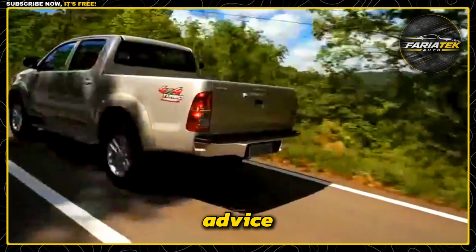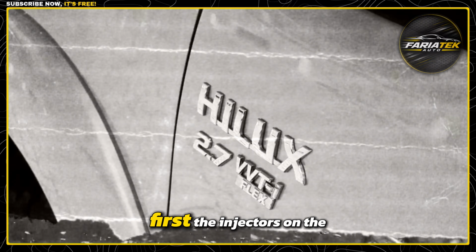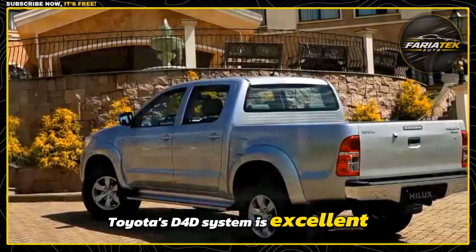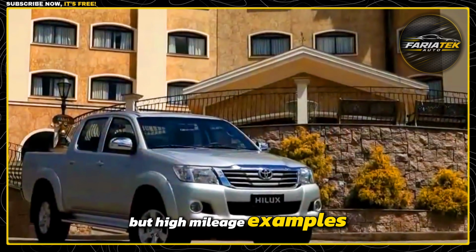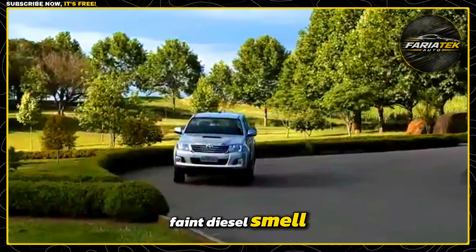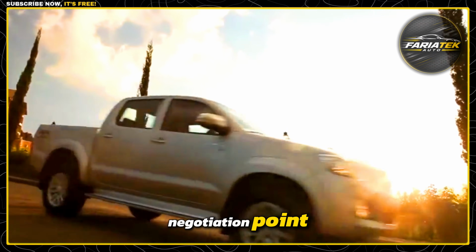Now, buying advice, because even a Hilux deserves a proper inspection. First, the injectors on the diesel models. Toyota's D4D system is excellent, but high-mileage examples can develop injector seal leaks, which you'll spot as a faint diesel smell around the injector wells. It's fixable, but it's a negotiation point.